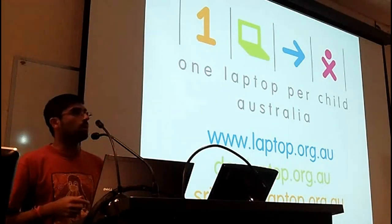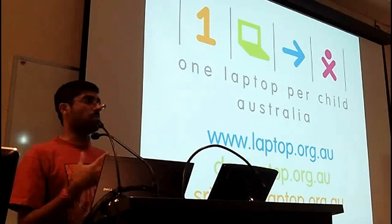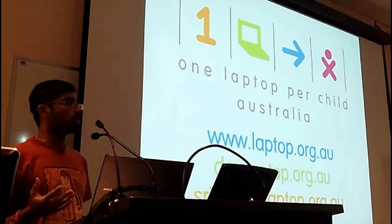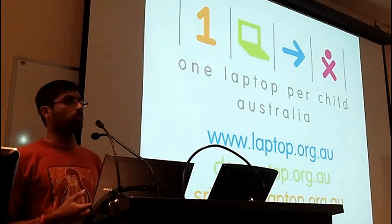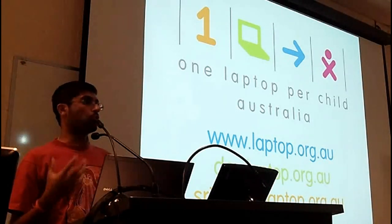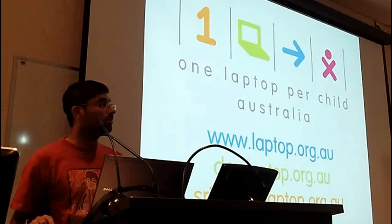And that's another distinction here between the way OLPC is done here and the way it may be done in other countries. We don't do full school deployments. We don't want to overwhelm the school in one go, and we want to make sure that each teacher individually is on board with the concepts and is comfortable with the situation.